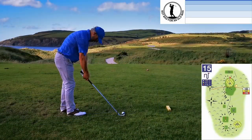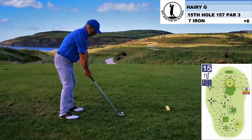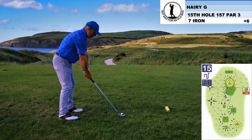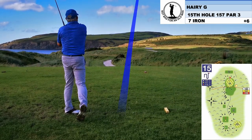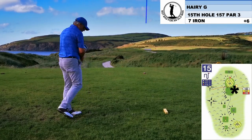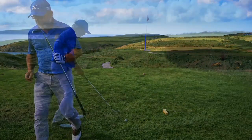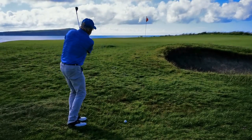My first decent birdie chance on the back. And I miss it. Well, that kind of sums up the day. Right, 157. I'm playing for the front of the green here, so I'm going with a 7-iron. I miss it just a fraction to the right, so I'm thinking that's all right. But when I get there, it's bounced down here. It's gone much further away.